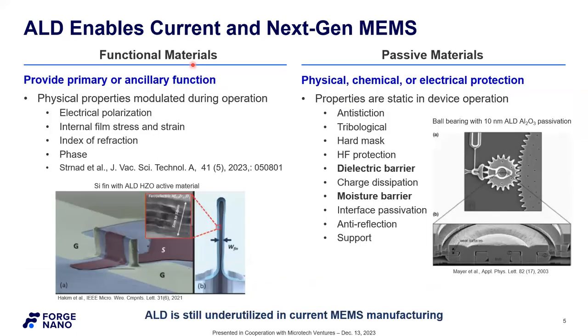Okay. And so, why does this matter for you all? Most people here, I think, care about MEMS or work on MEMS or have some passing interest in them. So ALD is currently used in a lot of MEMS and sensor devices, and it's used in two primary ways. The first is what's called functional material. So this means you have a thin film that's providing the actual primary function or maybe some ancillary function for the device. A great example is depositing piezoelectric material like HZO to actually do some movement of a device. So here's an example of an HZO film deposited by ALD that actually has a successful piezoelectric behavior.